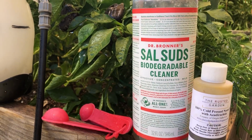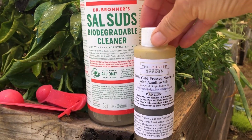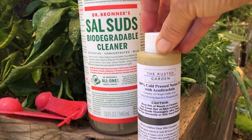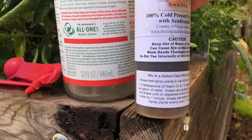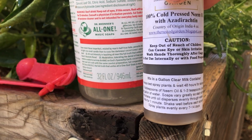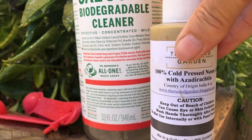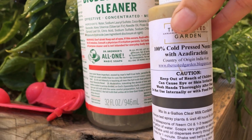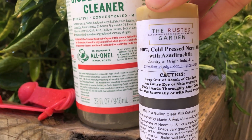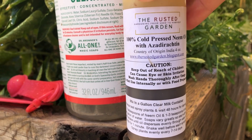I'm using a Dr. Bronner soap and this cold pressed neem oil from the Rustic Garden, and it's really cool. He has the mixture noted on the containers. His website is therusticgarden.blogspot.com. This has got the azadirachtin in it, very important to kill the chewing insects.